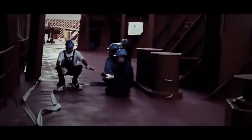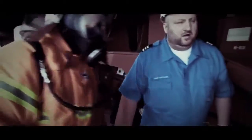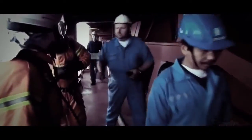With no time to lose, Niels rushes forward to observe the fire drill. You drill the hole. We will put on the hose. We'll have a loose hose without pressure. John, where's the hose without pressure? When the smoke team gets to the fire, the advanced team is already hosing the container down with seawater.